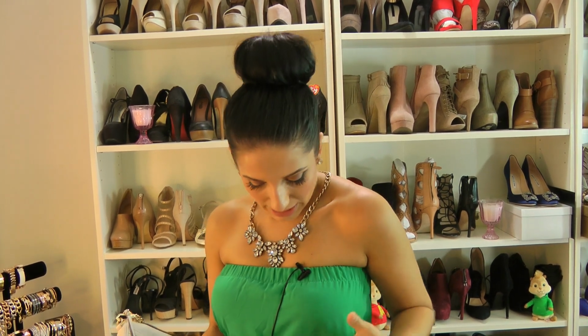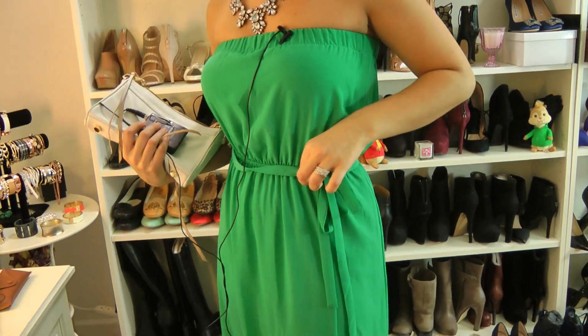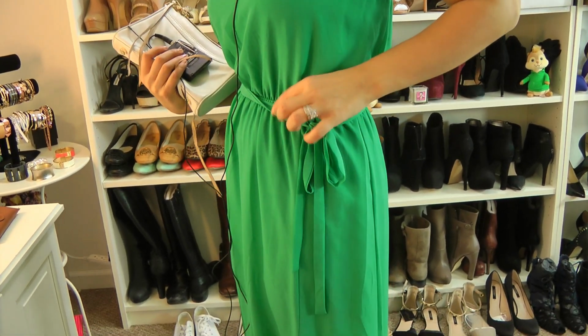So for night 3, first of all, my hair wasn't up in a big bun, but I wanted to put my hair up in a bun today, so I did. Now remember, all the events had that sort of beach casual feel, no heels because we were on the beach. So maxi dresses and anything long and flowy was my friend. So for night 3, I went with this really pretty green maxi dress, and it's got a little tie right around the waist, which I forgot to loop in.